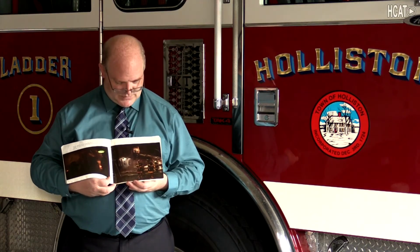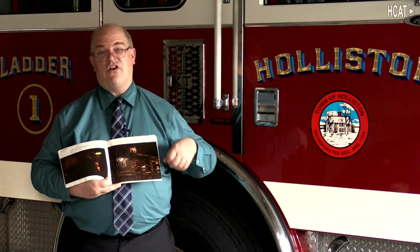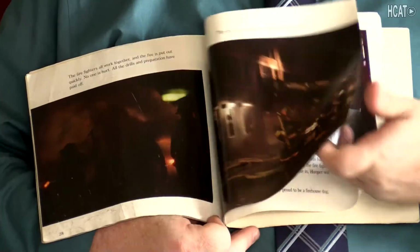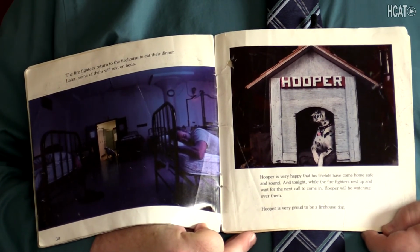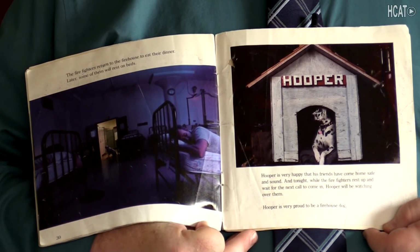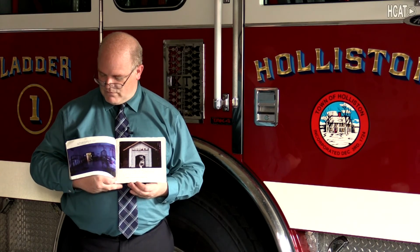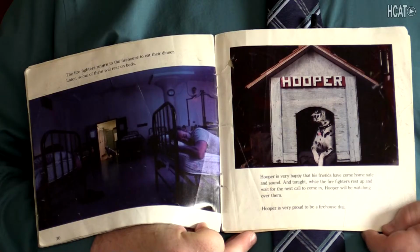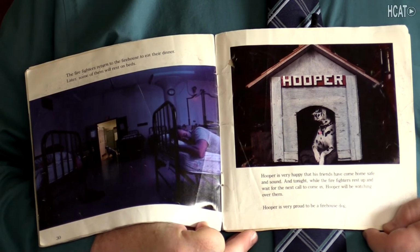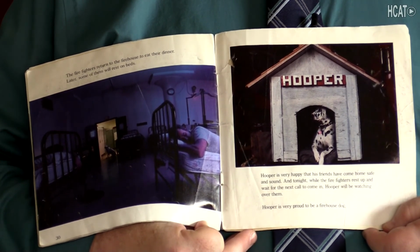The last spark is out. Everyone is tired and dirty. The firefighters return to the firehouse to eat their dinner. Later, some of them will rest on beds. Hooper is very happy that his friends have come home safe and sound.